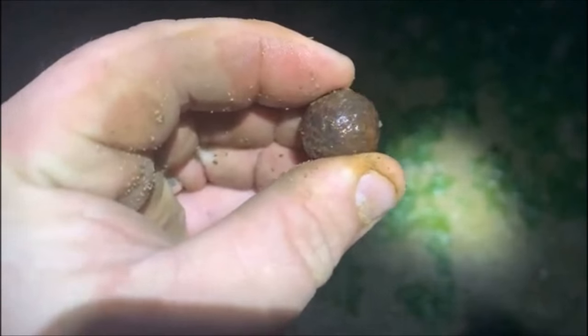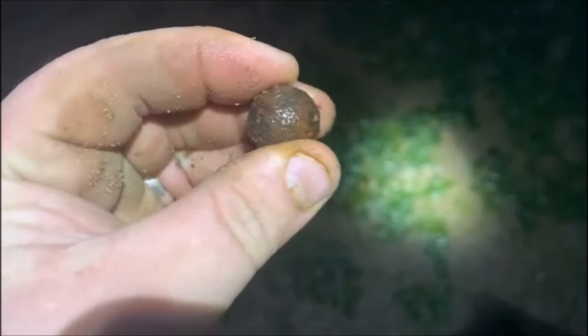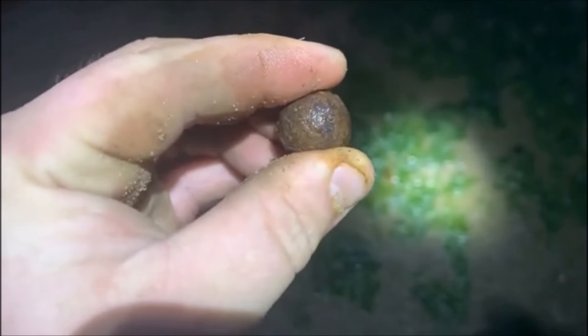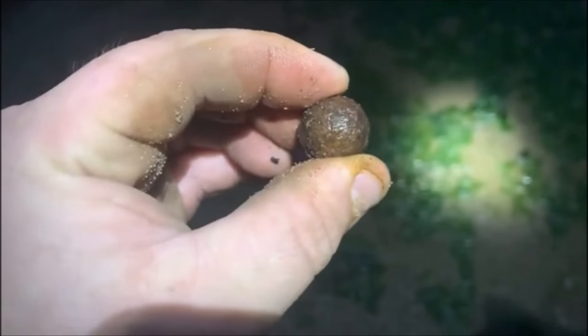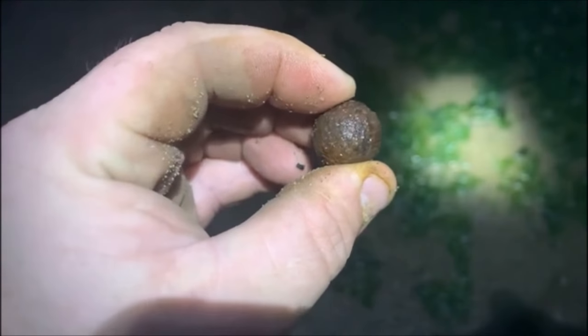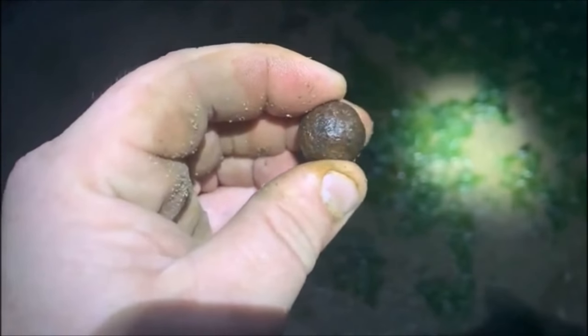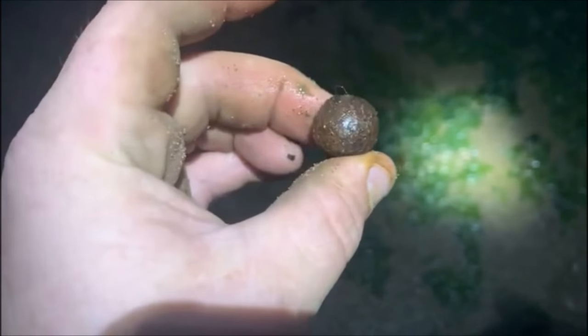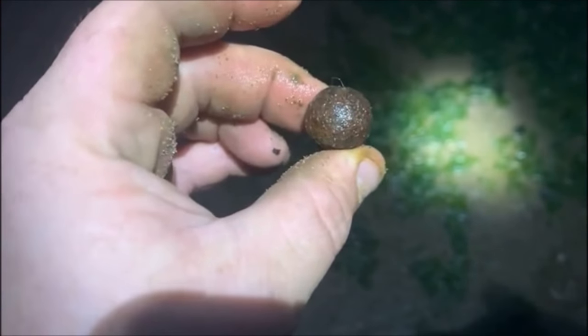I bashed it with a stone and all the crud came off of it, and there you go. You are left with the perfect little roundness, which I think is a canister shot. Judging by where I am, there was cannons here, and yeah, I think that possibly could be a little canister shot from a cannon. Woohoo!